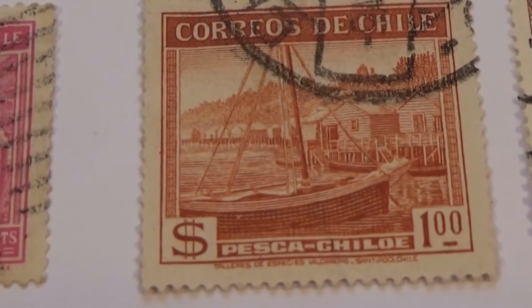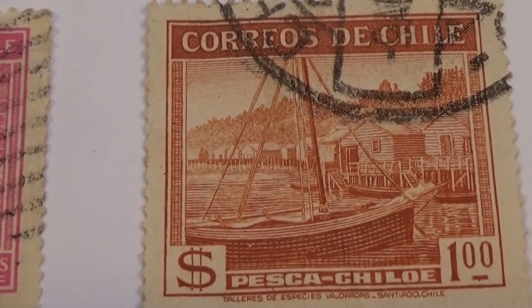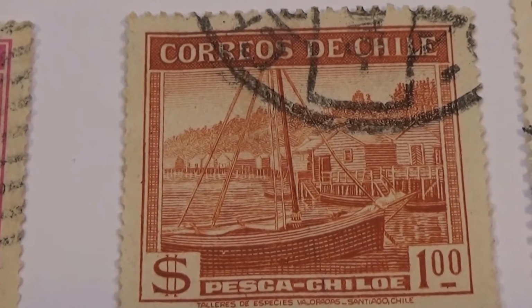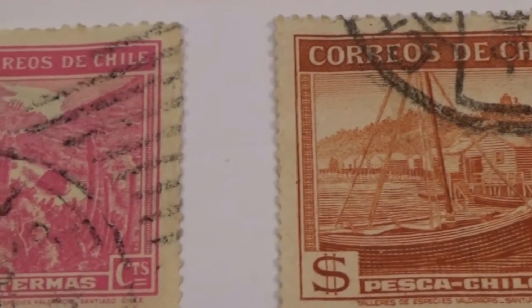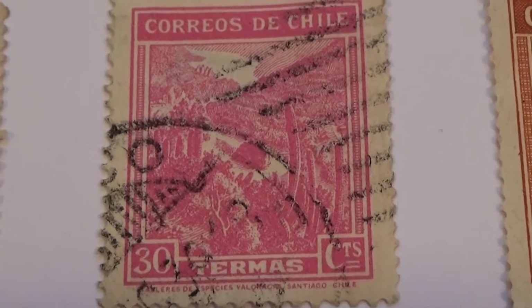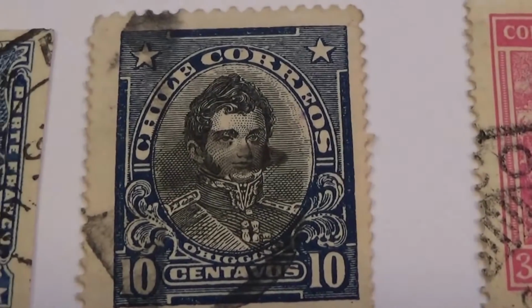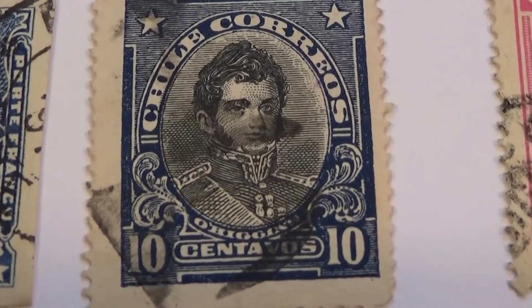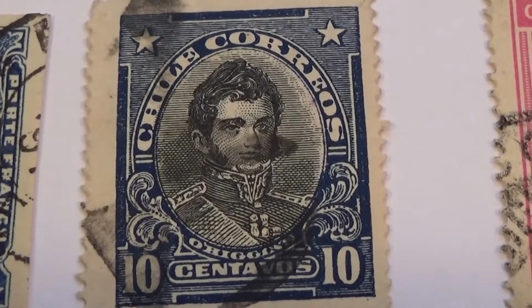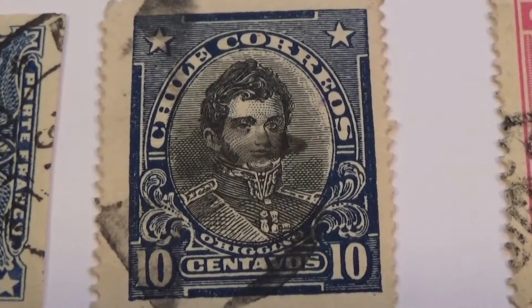Alright, and then here we have a $1. Down by the bay. And here we have a 30 cents. Then we have these very interesting ones here. Now this had to go through double printing, one for the blue and white, and then the portrait that is black and white.